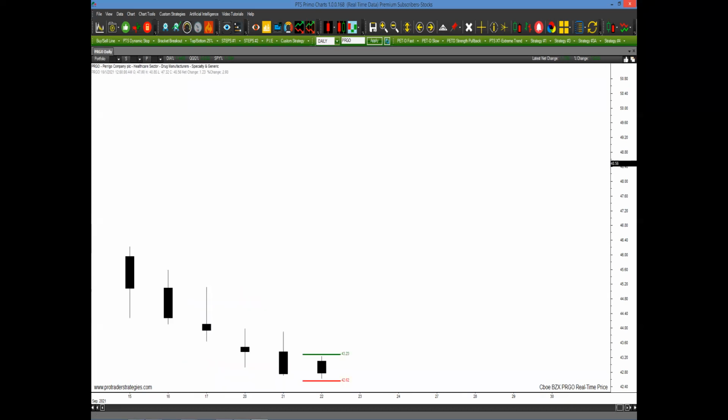Here's an example in PRGO, Perigo Company. Once again, been going lower. Looks like it's a clear-cut downtrend. Using my standard norms and requirements for trading, you would say, listen, we're in a downtrend. You don't want to buy anything here. But remember, the BBTM doesn't use any of those requirements, doesn't care about the trend, doesn't care about the short-term movements. All it cares about is a sensitivity and seeing that a bar is set to move. It could be to the downside, continued downside movement, or it could go up. As we see here, we have the brackets.